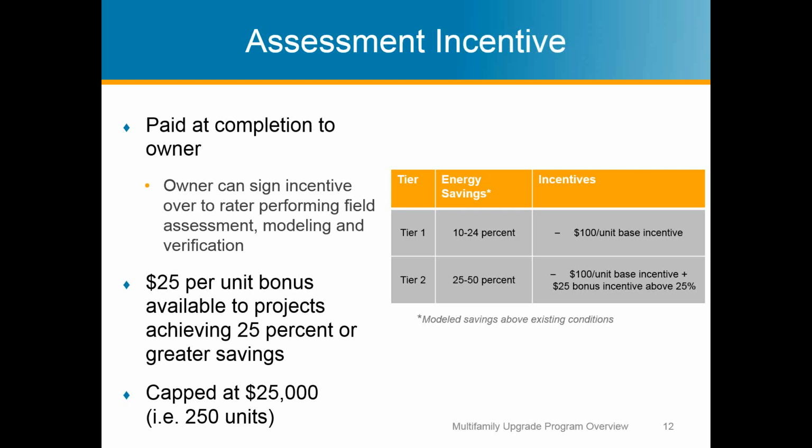But the intention of that bonus incentive of $25 is to encourage you as a rater to actively play a role in helping the owner to determine a scope, and when possible, encourage the owner to take on a deeper scope. So we want to reward you if you're successful at bringing projects to deeper scopes.